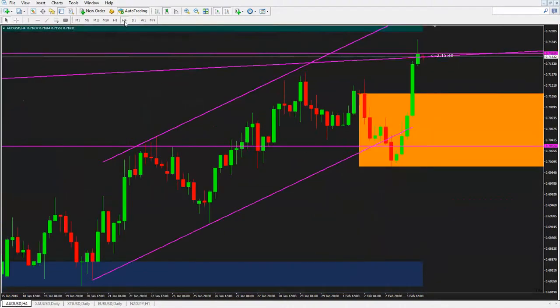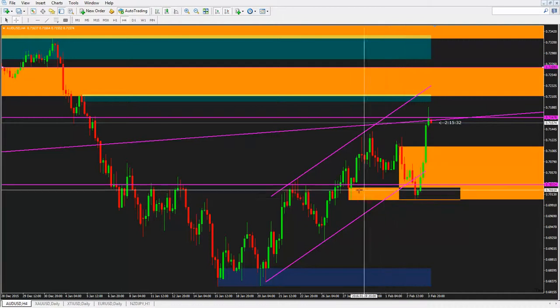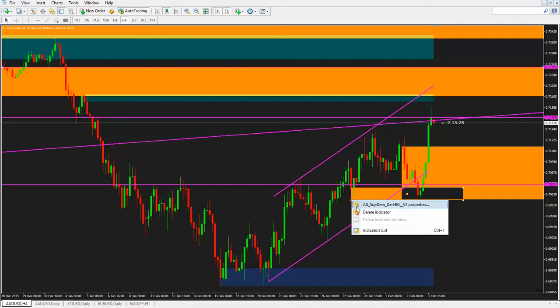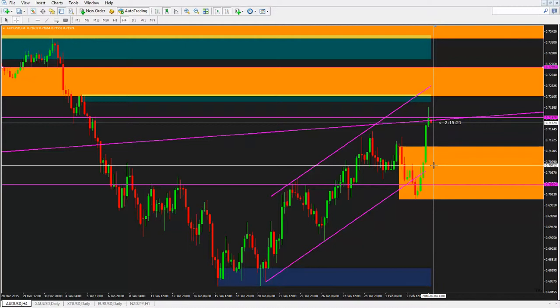I did talk yesterday about potentially getting short on this. I also labelled potential for longs as well from this box I've just drawn. As you can see, that did happen. I didn't take a position on this myself because I wasn't sure whether we'd get a move down once we got into this 0.70 area.